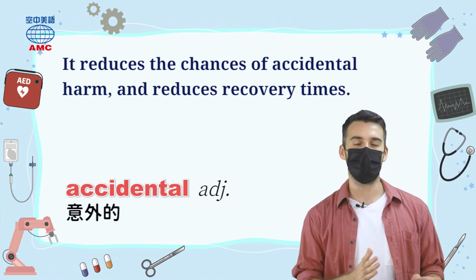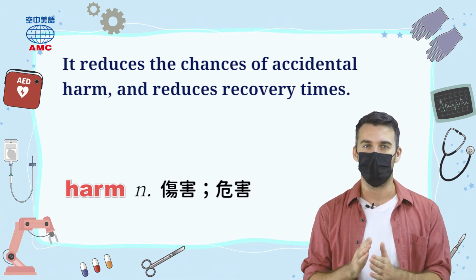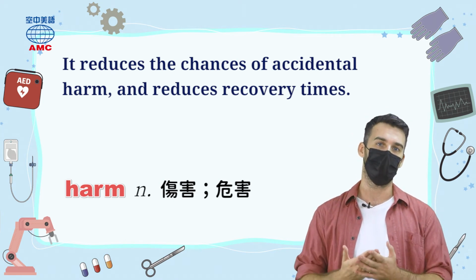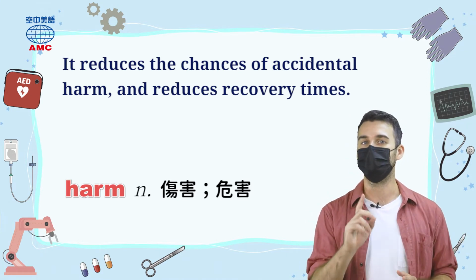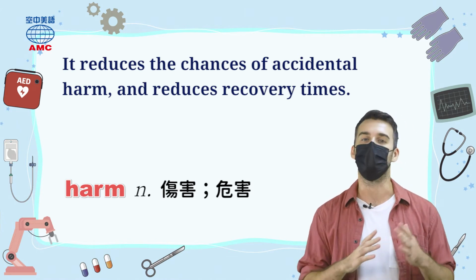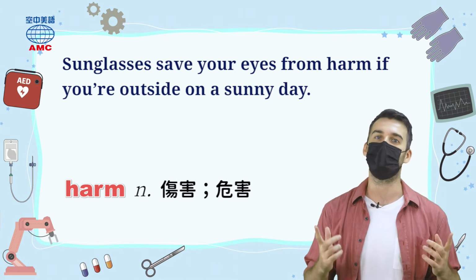So the article mentioned accidental harm. Harm is a noun, and harm is physical injury. When somebody is physically hurt, like getting punched in the arm or shot with a gun. Harm can also be a verb, which means to hurt somebody. The article talks about the Da Vinci method being better than old methods because there is less chance of accidental harm. That means there's less chance the patient will accidentally get hurt during surgery. Here's an example sentence with harm. Sunglasses save your eyes from harm if you're outside on a sunny day.